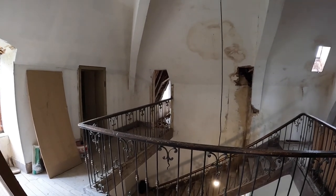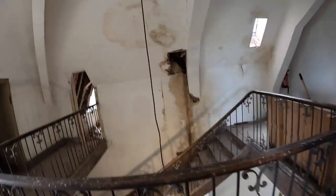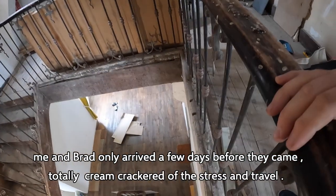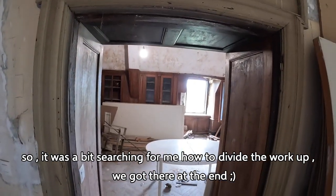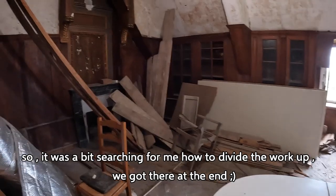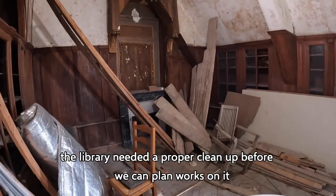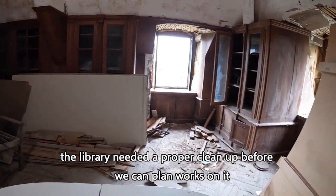While the boys, well, one of the boys is doing the banging there, the other one is fixing the skirting board. And me and Brad will clean up the library. Well, me and Brad, when he fancies coming up. So at least we see a little bit more. What are we doing?